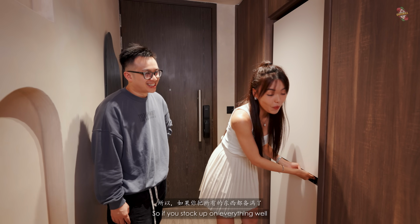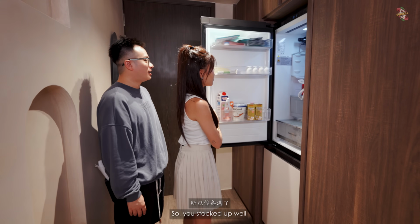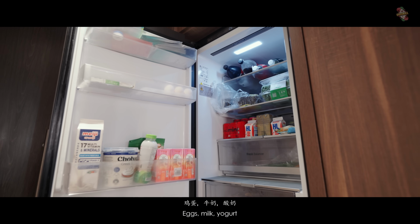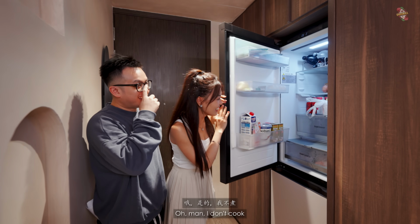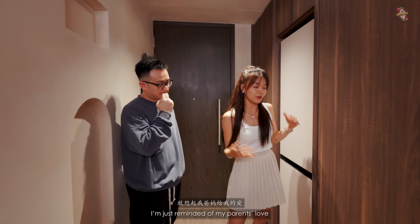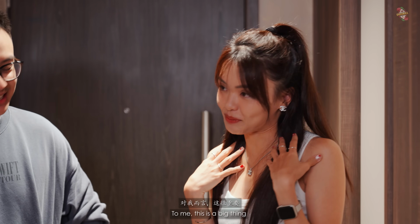So if you stock up everything well, it means that you will have enough to eat, enough to wear. So you stock up well lah. Quite stocked up. Eggs, milk, yogurt. All the food here looks like steamboat food. Clearly she doesn't cook. Really don't cook. Yeah. But this is my fridge, and every time I open it, I'm just reminded of my parents' love. To me that's a big thing.